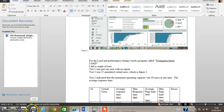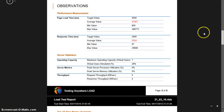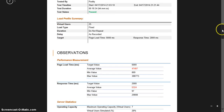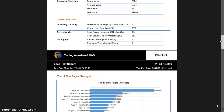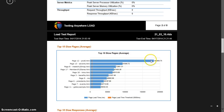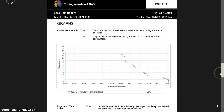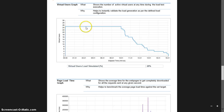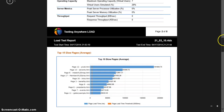The most extreme test I ran for this was 25 users. I ran it through Testing Anywhere Load, and as the users started increasing, the website became very unresponsive. It finally finished. It could only handle 7 of the 25 virtual users. The top underperforming items were the pictures, because with the site there was very little use of JavaScript or anything like that. It's all hard-coded images, such as the buttons and stuff. As you can see here, it started off grand for about 10 minutes, and then slowly it just started to decline. Overall, it could only handle 28% of the loads.